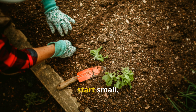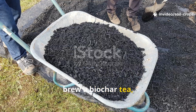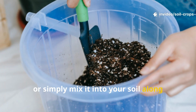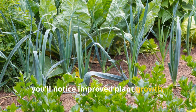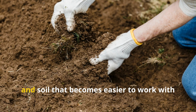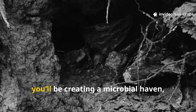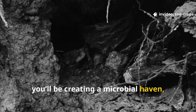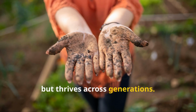For your own garden, start small. Add biochar to your compost, brew a biochar tea, or simply mix it into your soil along with organic matter. Over time, you'll notice improved plant growth, better water retention, and soil that becomes easier to work with each year. Most importantly, you'll be creating a microbial haven, a living soil that doesn't just survive but thrives across generations.